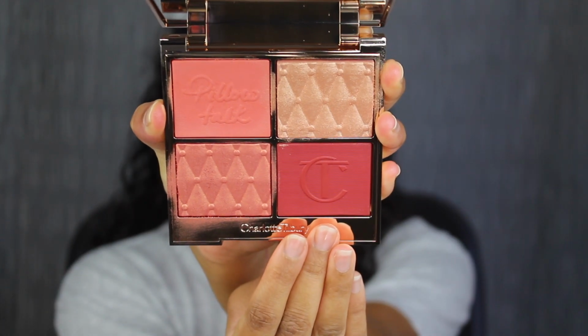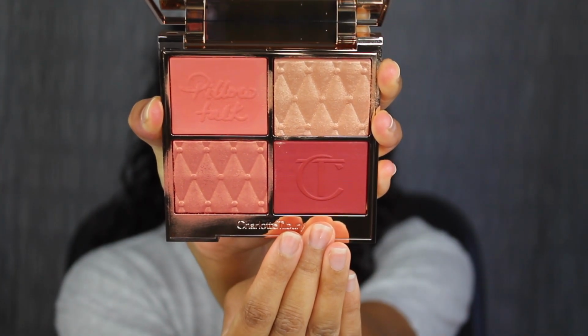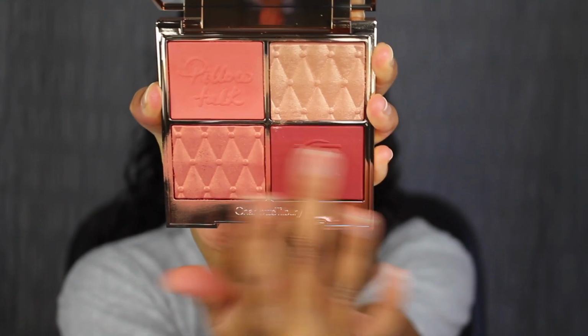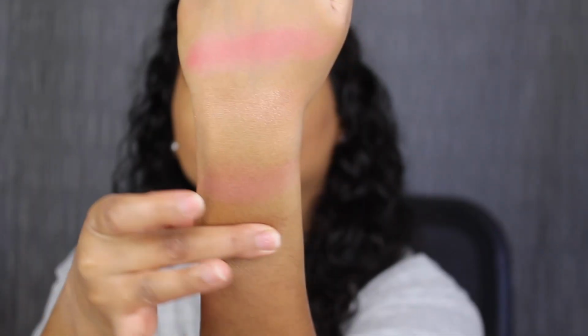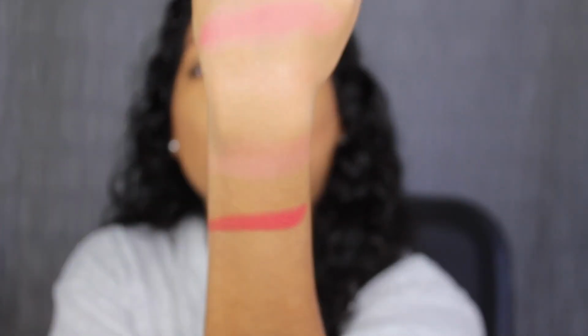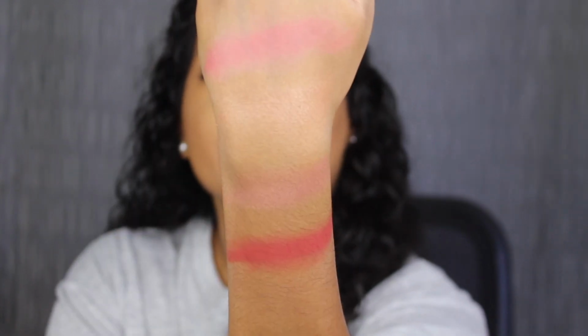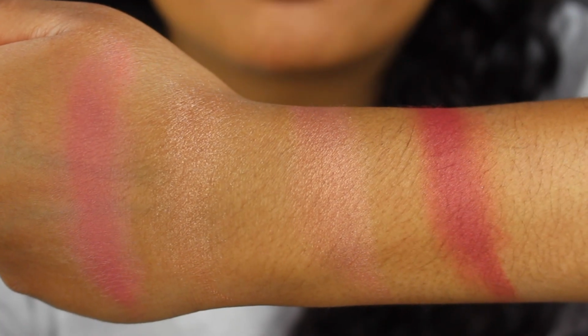The last blush shade in this palette is called a Super Blush in Warm Rose. Here's what that looks like. Wow, again, very pigmented. So pretty. Here's what everything looks like swatched on the back of my hand.